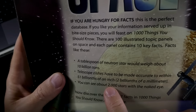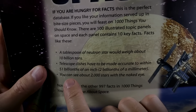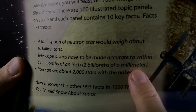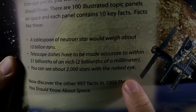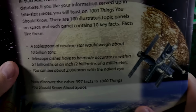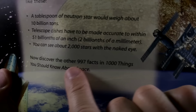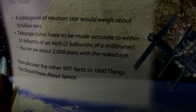And then telescope dishes have to be made accurate to within 51 billionths of an inch, 2 billionths of a millimeter. Wow. And then if there's good seeing and not too much light pollution, I suppose we can see 2,000 stars with the naked eye. I like how they're self-aware there. Now discover the other 997 facts.